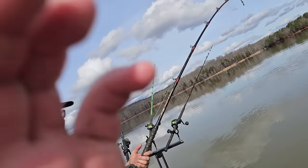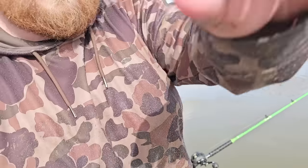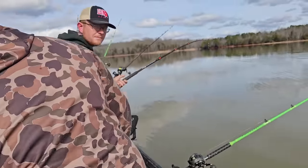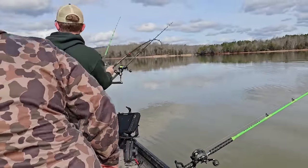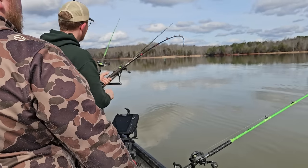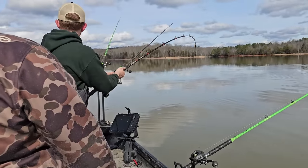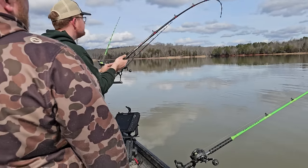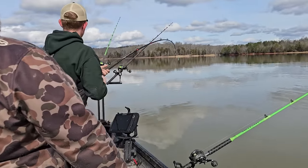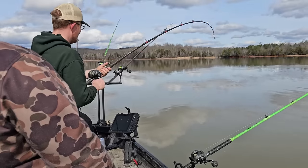All right, I'll put this in the holder. We just released close to 100 pounds of blue cat. Nah, probably 80. Oh, goodness. This is a good one, B. Holy crap. This is another solid fish. Another solid, solid cat.